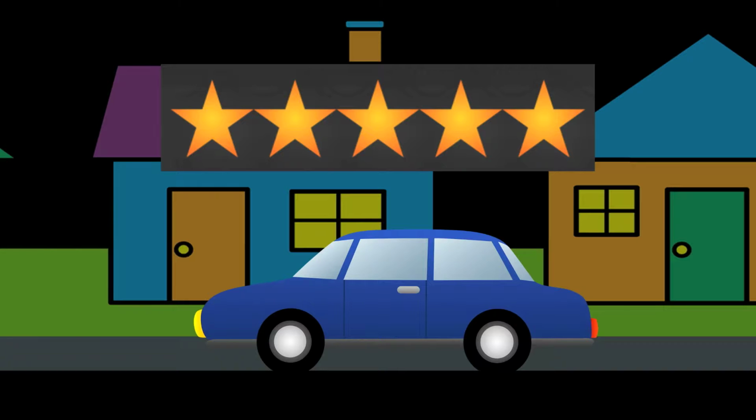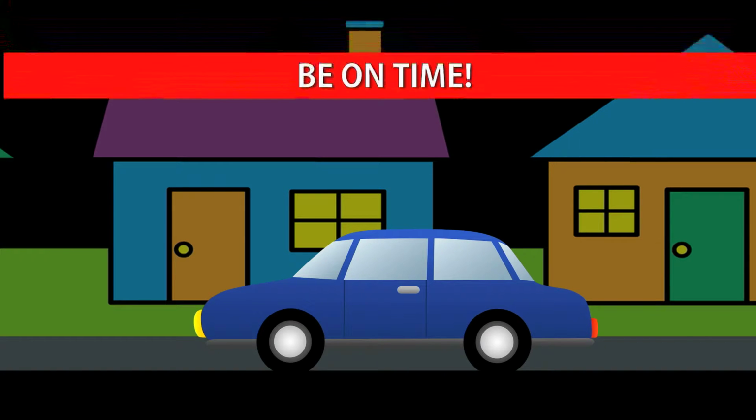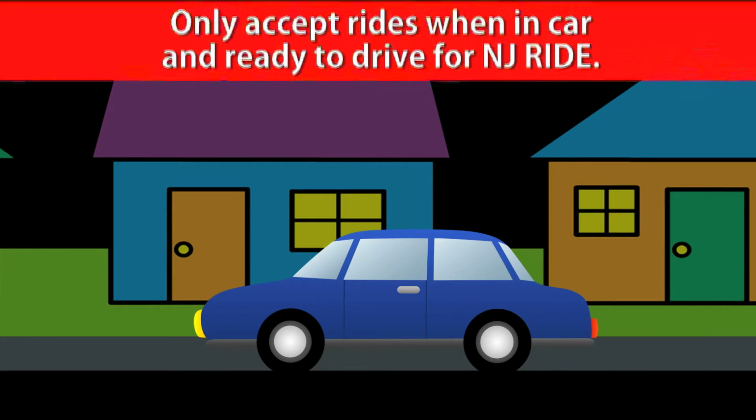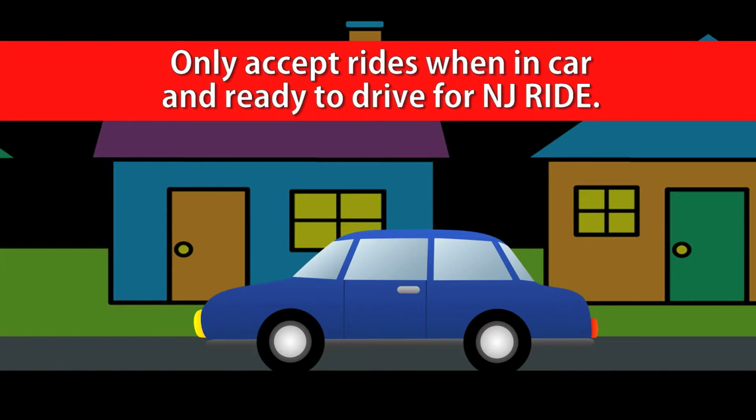Here are some tips in order to achieve that. Be on time when you accept a ride. Your passenger will get an ETA, and they usually plan around the ETA. So it's important to be on time. Arriving late for a pickup will most likely get you a low rating. So only accept a ride when you are in your car and ready to drive.